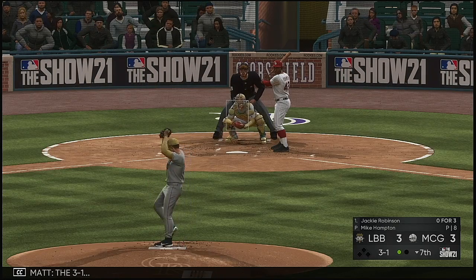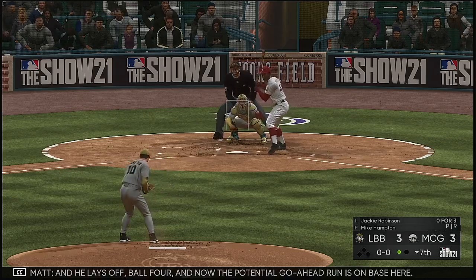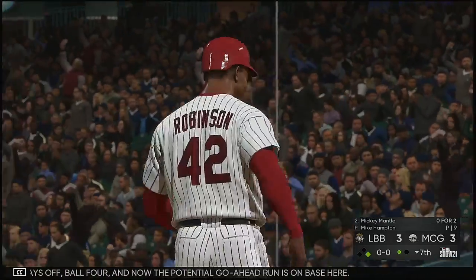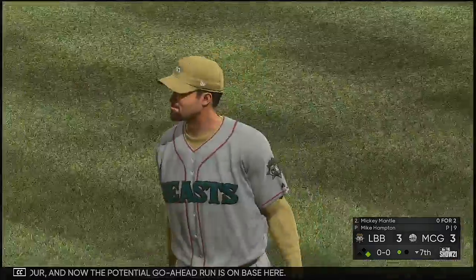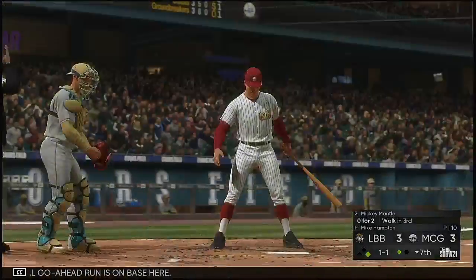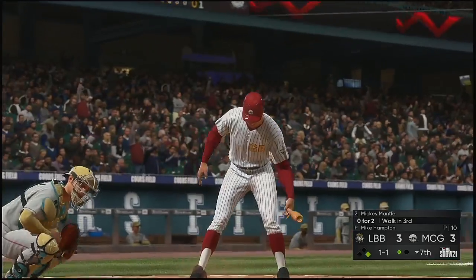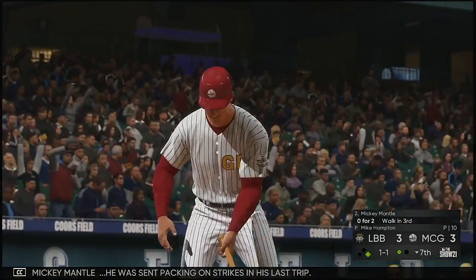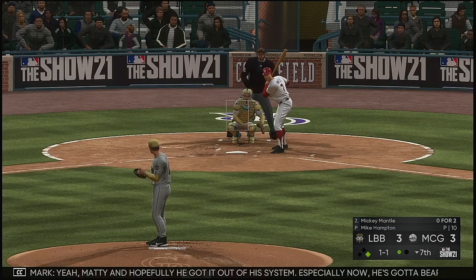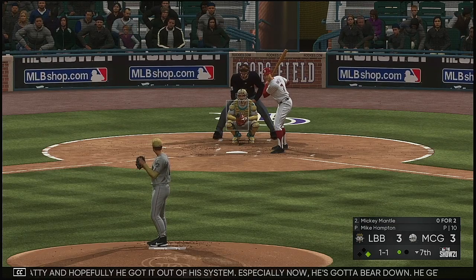The 3-1. And he lays off ball four. Now the potential go-ahead run is on base here. The center fielder, number 7, Mickey. Digging in next, Mickey Mantle. He was sent packing on strikes in his last trip. Yeah, and hopefully he got it out of his system, especially now he's got to bear down.